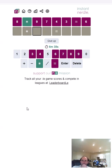Oh, very difficult one today. 6.5 minutes on this puzzle alone. Sometimes I get this in 6.5 seconds almost. What about a 7? 7 times 84, no. 94, no. 34, no. And 64, no. So it can't be 7. So it has to be 9.